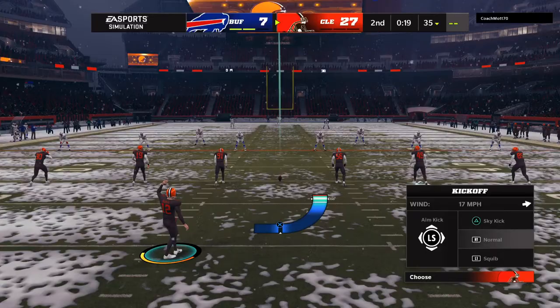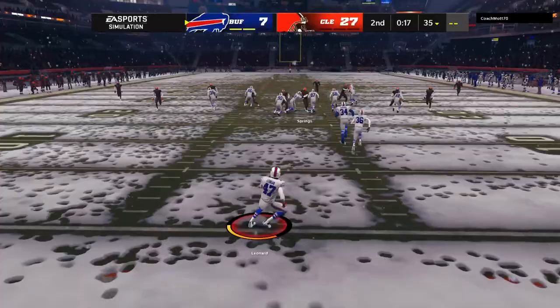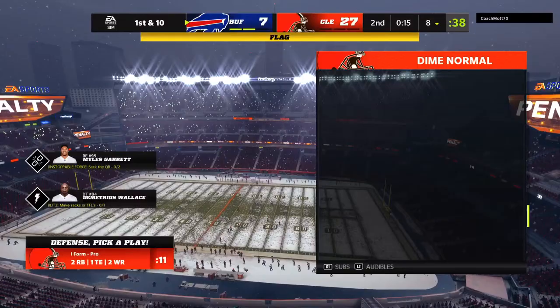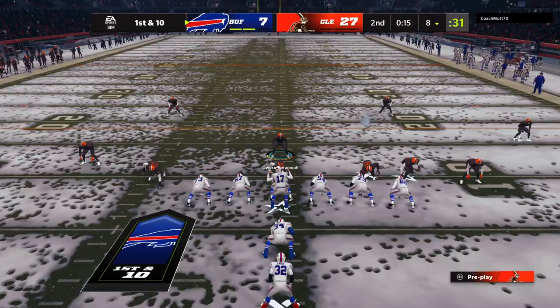So not much time to speak of remaining in this first half as the kick's away. Taking it about the one. And they're going to bring him down just past the 15 and a flag down as well. Well, that holding call set him up with not great field position. Not at all when you tack on the penalty. But that field position after the return wasn't terrific. It's not a great starting field position as well. A very costly holding penalty. It backs him up all the way inside their 10 to start this drive.